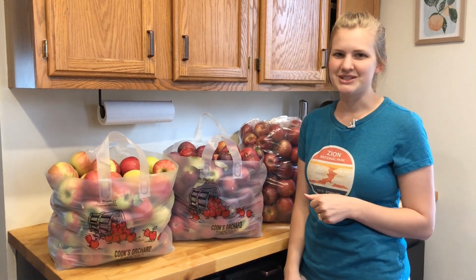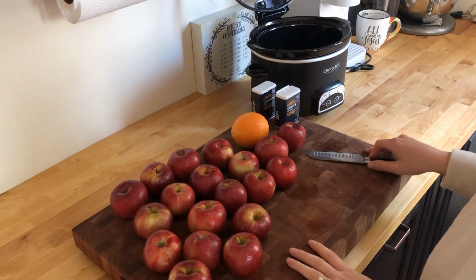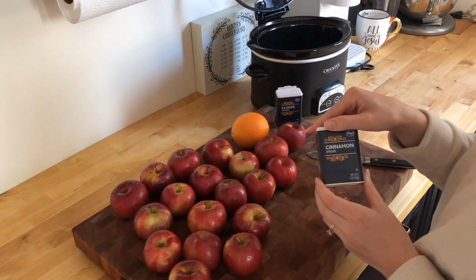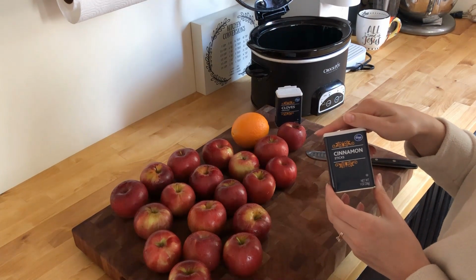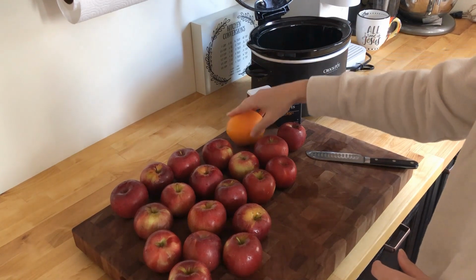So let's get started on the apple cider. I have a few apples here, and I got my crock pot. I also have some ground cloves. You can use whole cloves as well. And I have some cinnamon sticks. And you can also use nutmeg. I just don't have any right now. And then I have 1 orange.